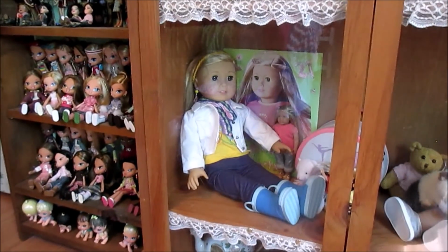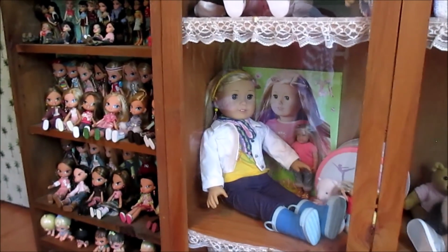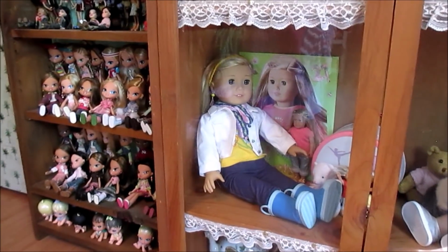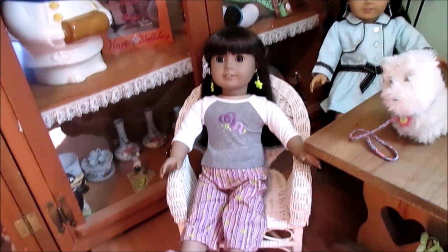Isabel just looks so gorgeous in this. Shelly was right, it really makes the green eyes pop, and because of the scarf and the accessories Shelly made, it looks very designed, which suits Izzy really well. And then Amber is in McKenna's pajamas. I just thought the colors would really look good on her.